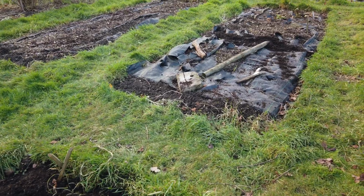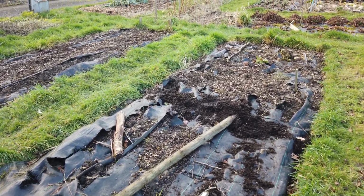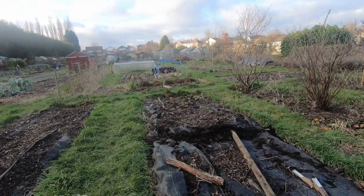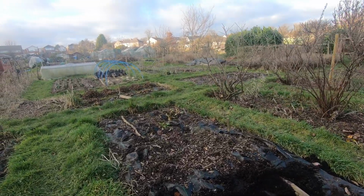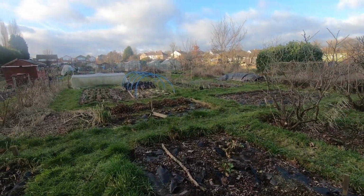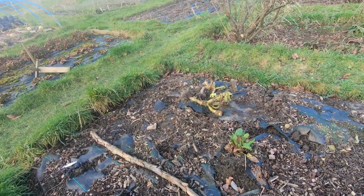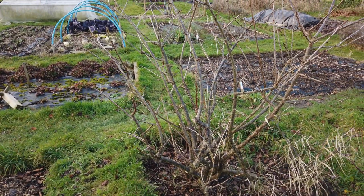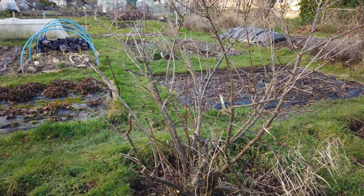These beds are really waiting for it to dry out a bit more before they can be dug over. I got the 1 or 2 weeds out though that were growing through the slits in the weed control fabric, except for a dock just over there, which was a bit deep, too deep rooted. And the jostaberries have been pruned back, haven't they? Yeah, all the jostaberries are now pruned back. Just got the gooseberries to do.